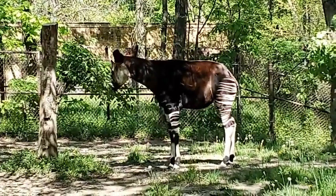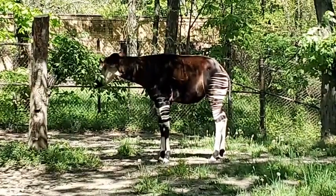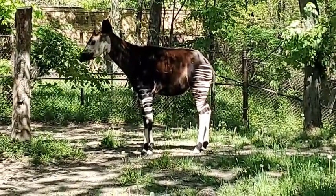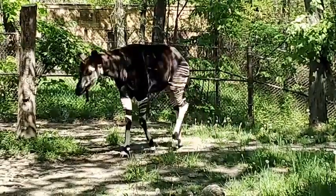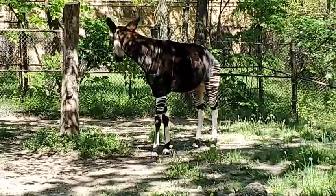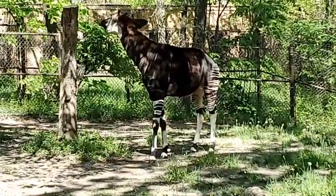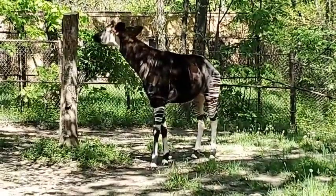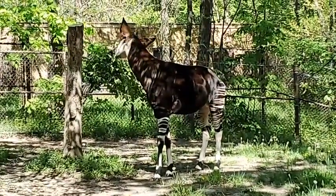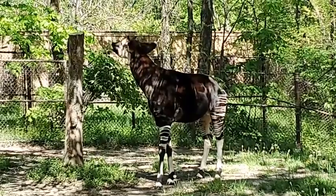Cool. Are we part of the Okapi SSP? We are, and actually okapi are managed as a global population. So not only do we partner with other zoos here in the United States, but we also partner with zoos in Europe and the Middle East and Japan. In total, the global population outside of their native habitats is about 170 animals. It is rare that we will make those transfers overseas, but it does happen, and that's a way that we can maintain their genetic diversity and ensure that they're going to have continued success going into the future.